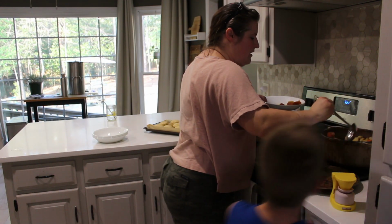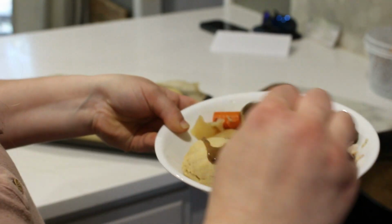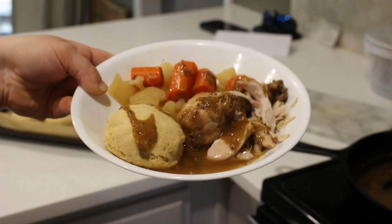That's all we have left to do. So this is one of those where you get those deep bowls and just kind of pile everything on there. And although incredibly simple, it was super tasty and hearty and just hit the spot.